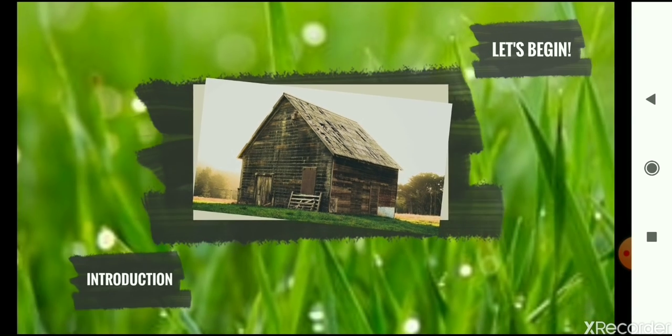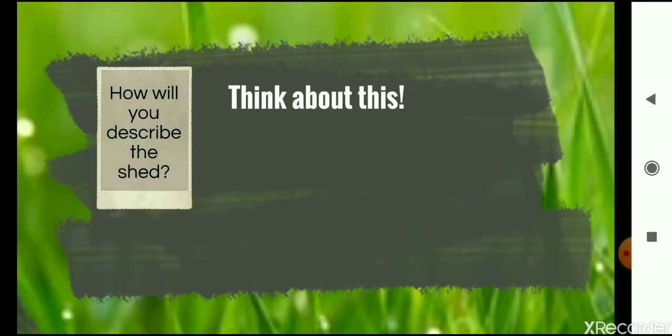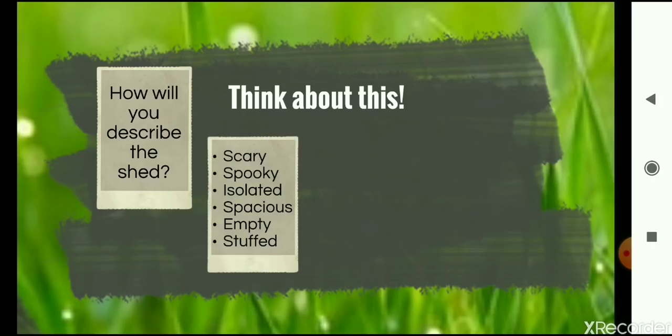Alright, now I hope you've written something. Let's begin the activity. So how will you describe the shed? You just saw a picture. How will you describe it? My advice is to use more and more adjectives to describe this shed that you just saw. Pick out at least 3 words to describe it. Okay, now I'm going to tell you the words that I have put together. It is scary, it is spooky, it is isolated, it is spacious, it is empty, or it could be stuffed.